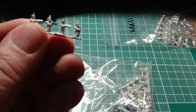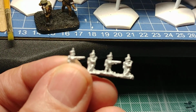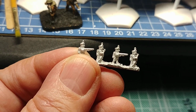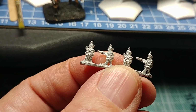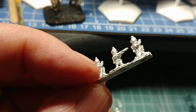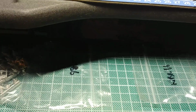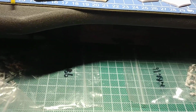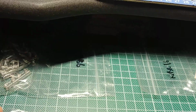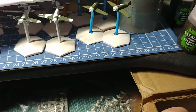Okay, so we also have some Dutch line infantry in skirmish order. So again, lovely little figures, and again the figures are in the same style as the other skirmishers, with a couple of guys moving forward or loading and another couple of guys actually shooting. So they'll provide some nice variation on the bases when they're placed out there.